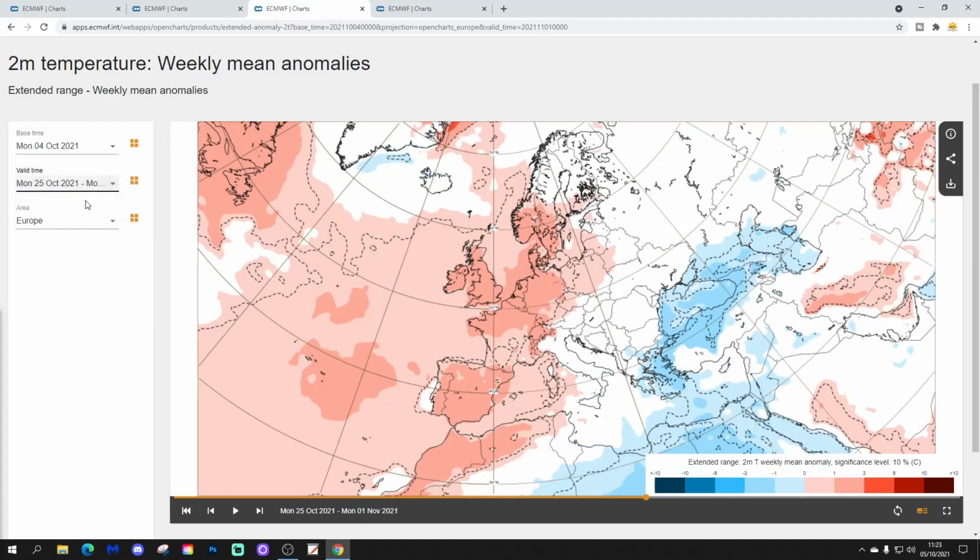Temperature anomalies in week 4 continue to be very much above average across the northwest part of Europe. There's definitely been a shift in the ECM with this update to turn much of Western, Northern and Northwestern Europe and also Southwestern Europe very significantly warmer than average through October, so it will be a warmer than average month coming up, if this is right. Colder than average again in this southeastern corner of Europe, and then a swathe of near normal temperatures from northern Scandinavia and then down through these eastern parts of Europe.